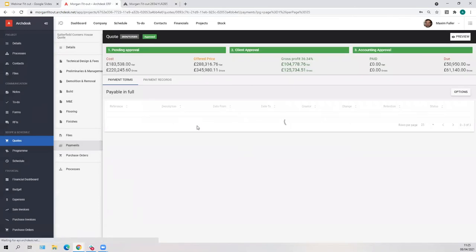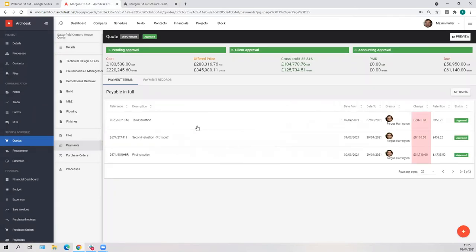Within our quotations, we can set payment terms and we can manage all of those different processes through this particular area where we can see our costs, our offered costs, our gross profits, what's been paid and what's outstanding. Here we can see how our payment terms are working and where certain changes and retentions are as well. So that's a really high level overview of our quotation area. We also do have a built-in process to quotations, which goes through the quote being produced all the way to the quotation being accepted by the client and then the accounting team to process it.